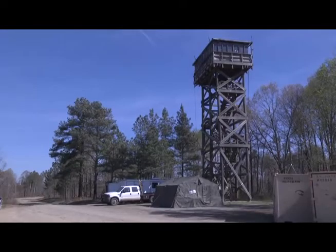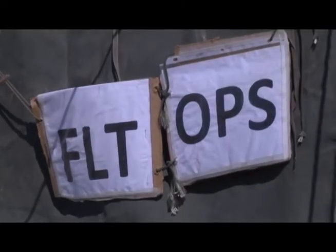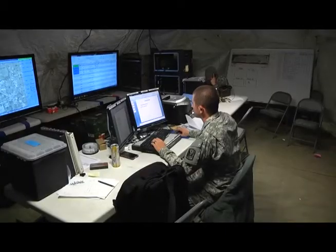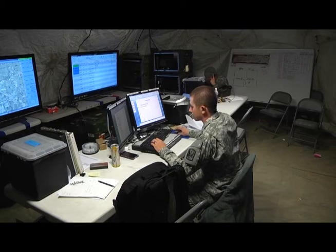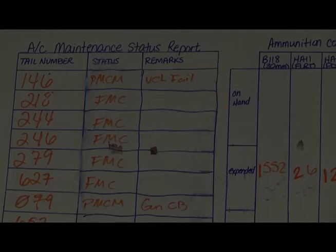The most difficult part of doing this job will most likely be the communication between everything, because we're talking to everybody at one time and sometimes things might slip through the cracks. So it's just constant communication. We have to keep on top of everything. We can't let anything slide back.